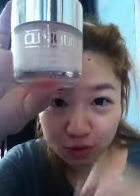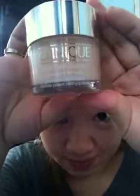Hi, I've cleaned my face and I've used this toner, which is the Ultra Facial Toner from Kiehl's. This is one of my favorite toners. Now I'm going to use the Clinique Moisture Surge. This is the product. This is one of my new items at home.